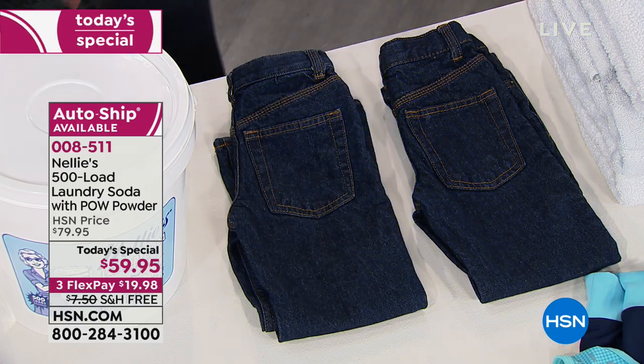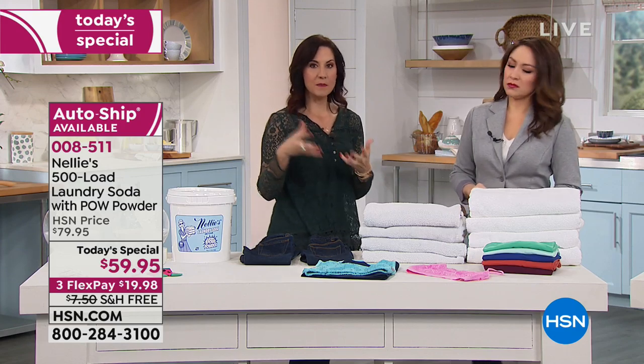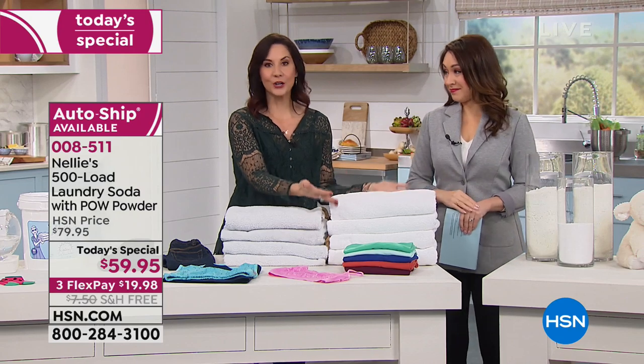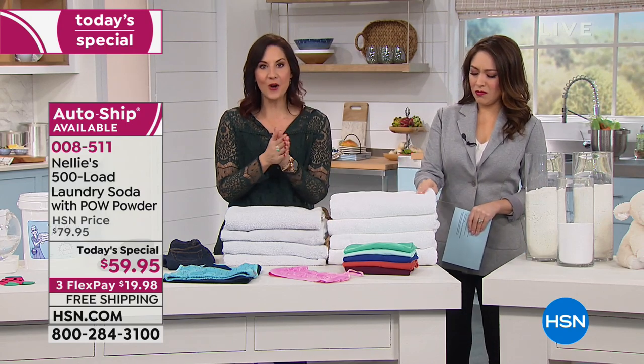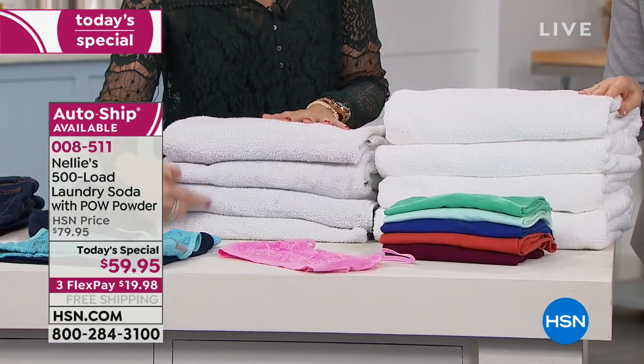The leading detergent breaks down the fabric and makes your clothes last less. Your favorite towels are going to look like they did when you took them right home from the store. Give it a wash, look at the difference. These have been washed in the leading detergent.